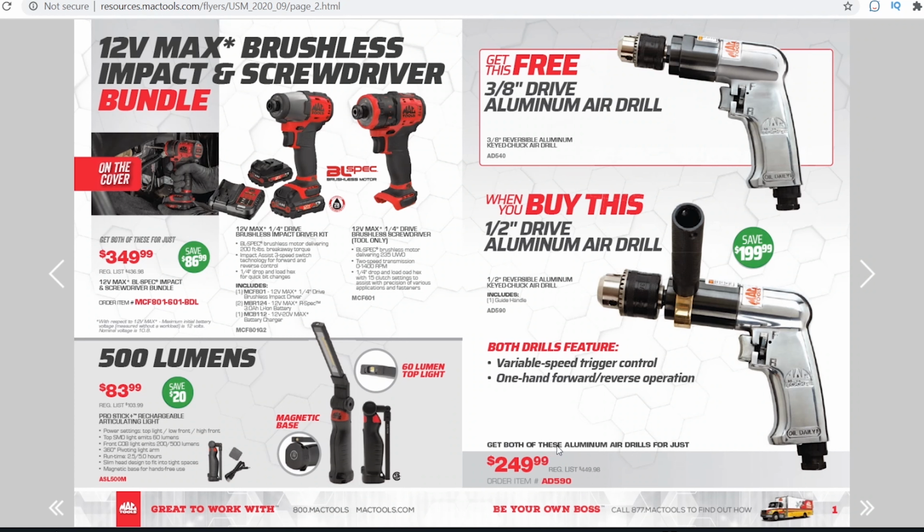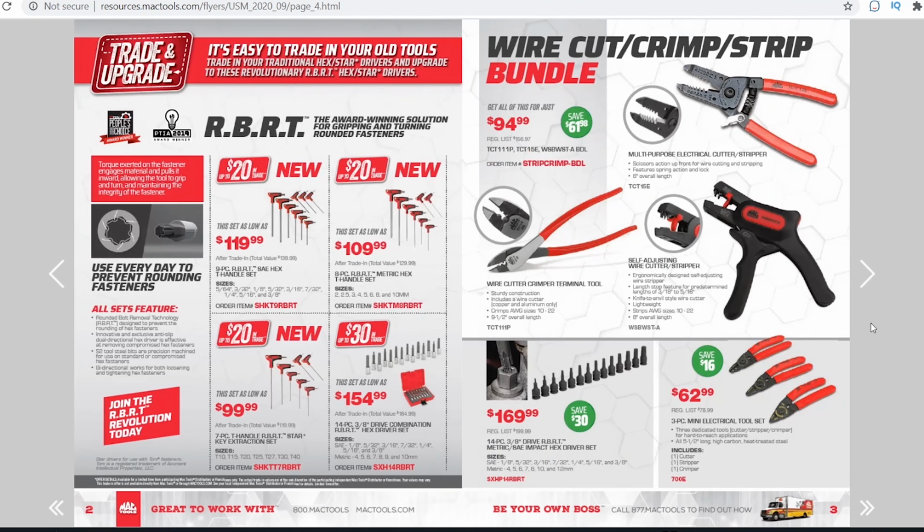Now, if you're a fan of Harbor Freight and you're a mechanic, I honestly do like the Chief air drills. Those are really good air drills, and you can catch them for about $50, $60. So if you're in the market and you're on a budget, definitely check into those. With that being said, you have to be wary about the Harbor Freight 90-day warranty unless you purchase the extra warranty.